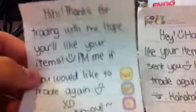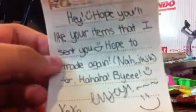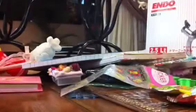So there's these two notes, which first say, "Hi, thanks for trading with me, hope you like your items. Happy face, PM me if you would like to trade again. XD, enjoy, XOXO, pinkmascotgirl555." And "Hey, hope you like your items that I sent you. Hope to trade again. Nah, joking. Okay, bye, enjoy, XOXO, pinkmascotgirl555."